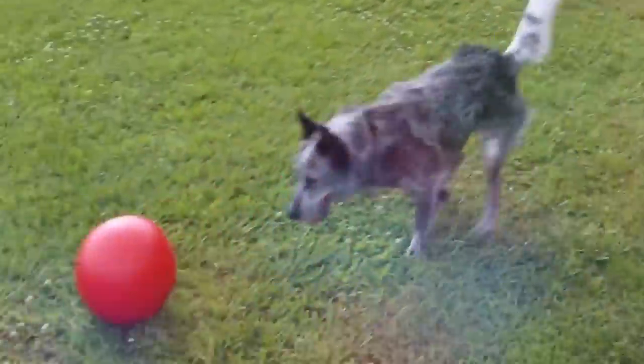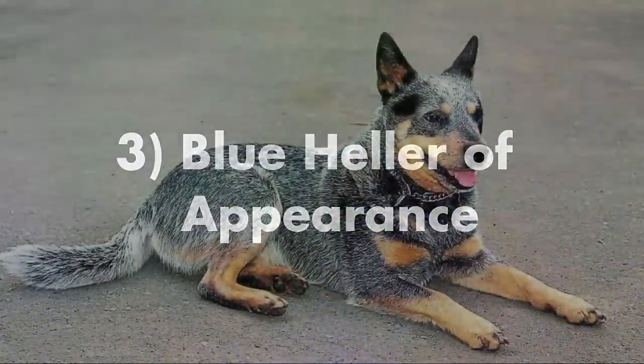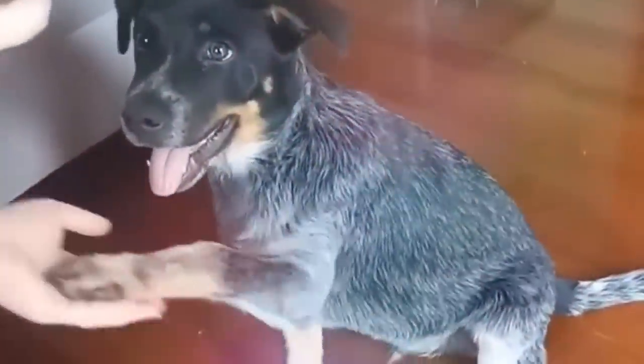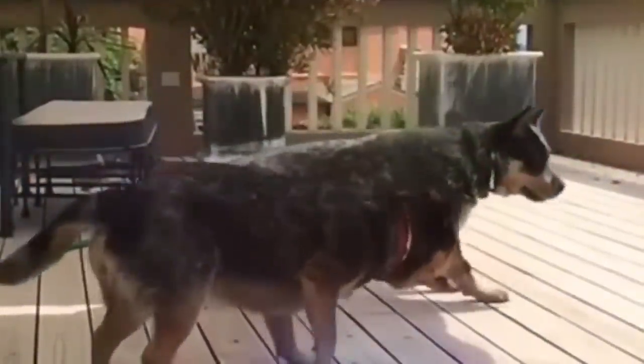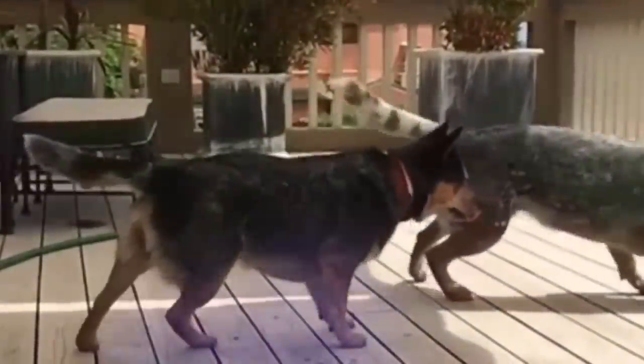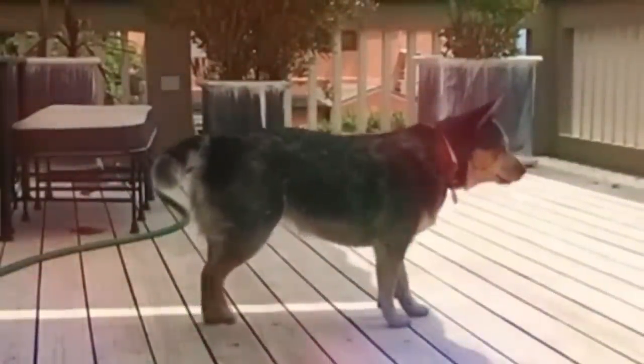At number three, we look at the Blue Heeler's appearance. The Blue Heeler has a compact body that is sturdy and has well-developed muscles. This body structure gives the dog agility and strength. The body should be slightly longer than it is tall. The ratio of height to length must be around 9 to 10.